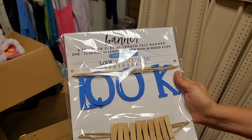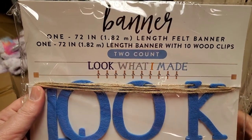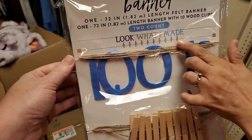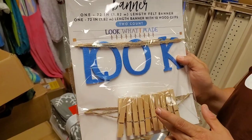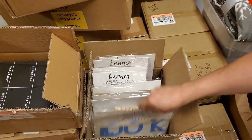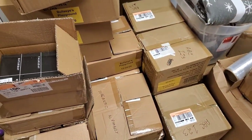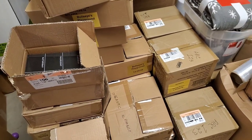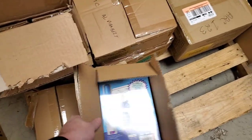Okay, what is this? Another banner. Look what I made. See how it is felt. Yeah, that is neat. So you thread the letters, which I think are already threaded, and then you can put all their artwork on there. That's cool. Yep. Whole box of that. I think that'll sell. That will, for sure. We definitely haven't seen those. We're slowly getting through it.